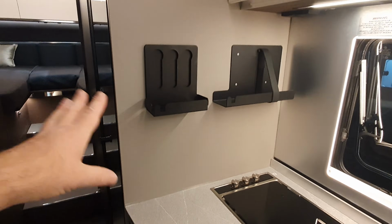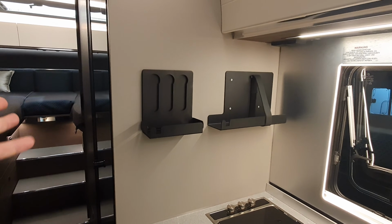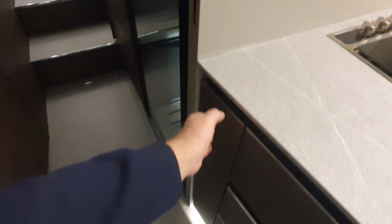Can't see the point of shells like that. When the vehicle moves, anything in there, depends how big it is of course, is likely to fall out. So underneath we've got down here drawers, as you'd expect, and over here there's a slide out pantry unit.